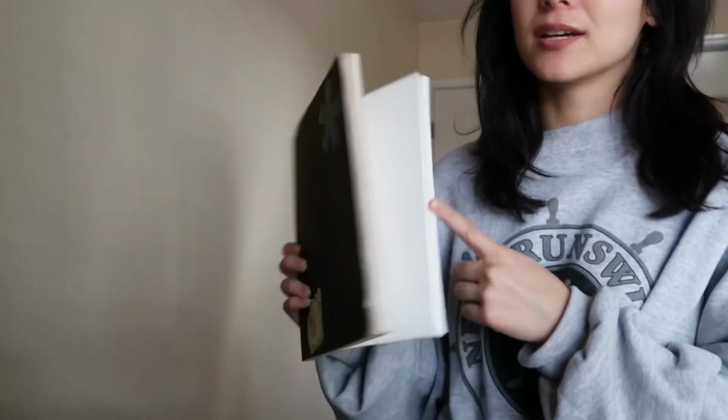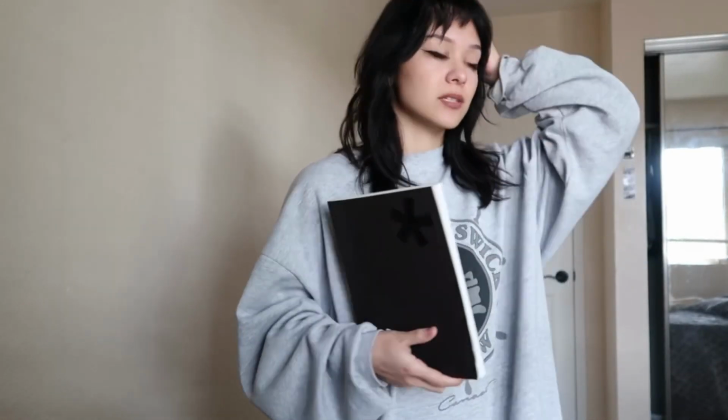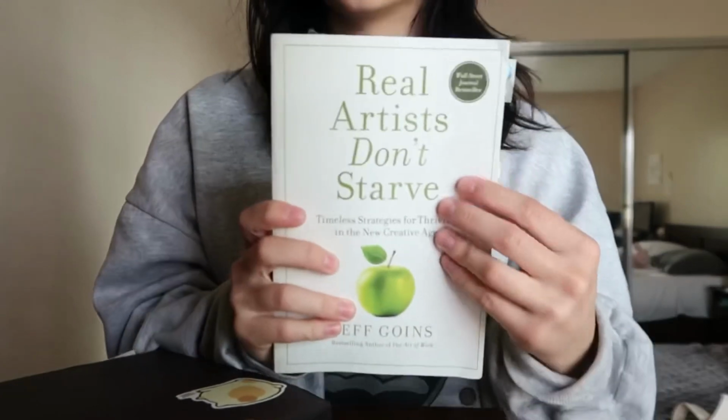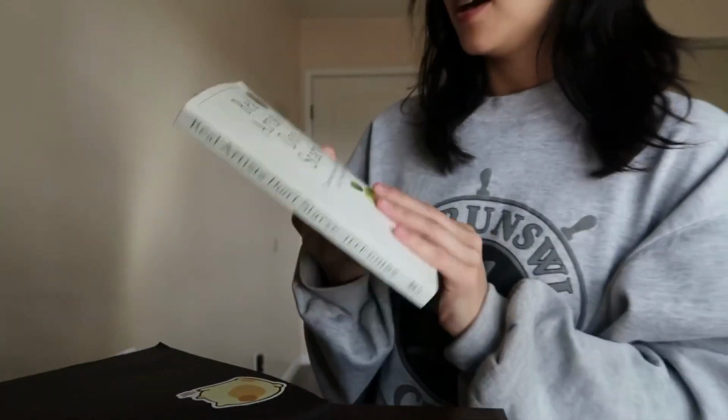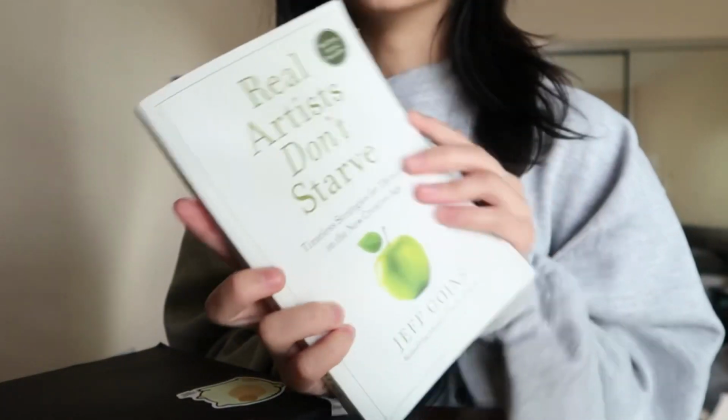And then I have my sketchbook. This is my personal sketchbook, but usually in my bag I will have some of my class sketchbooks, but I'm going to a coffee shop and I wanted to do some sketching in there. And then the book I'm reading, I want to finish this in a few days. I'm planning to maybe make a video reviewing it, perhaps. I think it would be really helpful.